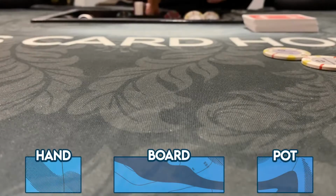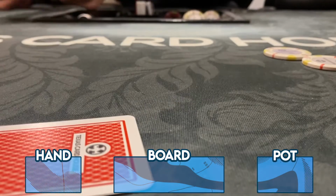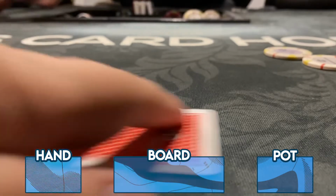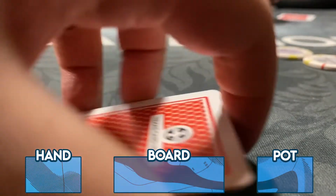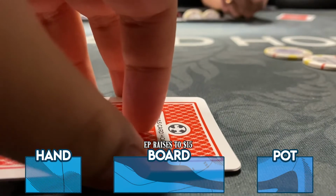I've never strayed you folks away from the truth, and I promise you today, this very first hand is the most incredible hand we've played in the entire Texas trip. I know the comments are going to go crazy from how ridiculous this hand is and just how ridiculous this setup was. Early position decides to raise to $15.